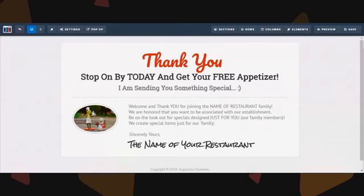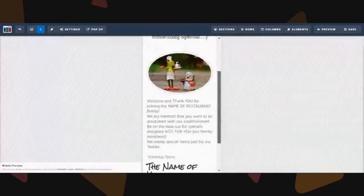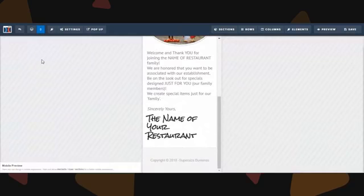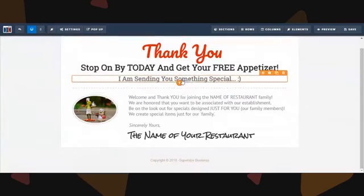Let's look at this on mobile. Let's get out of the preview and then again look at it on mobile just to give it a once over and make sure it looks okay. It looks fine, although I would think this font for mobile needs to be smaller. So I might want to tweak that. I'll tweak that when we're offline. The color of this subheadline could maybe be something different if you wanted.